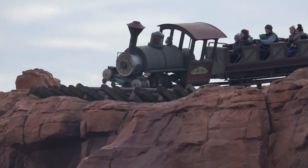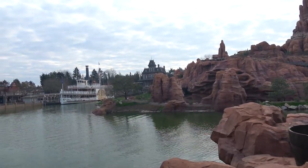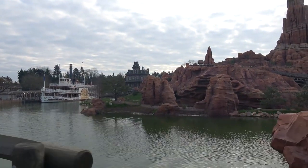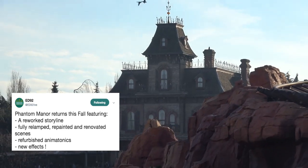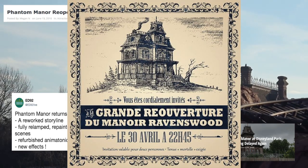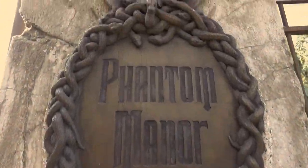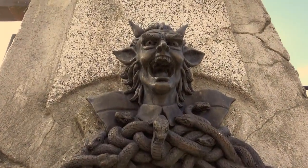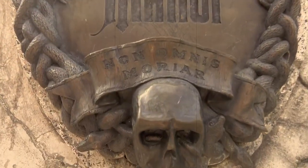Walking into Frontierland, into the old ghost town of Thunder Mesa, the old manor on the hill was empty. This was because of the refurbishment that Disney had been working on and continually delaying again and again and again and again. Anyway, this refurbishment was supposed to add on to the original story of Phantom Manor and finally reveal the questions that people have been wondering since the ride had opened in 1992.